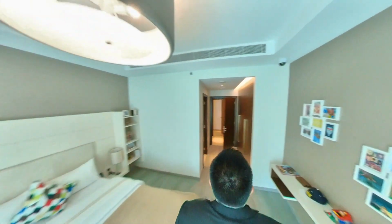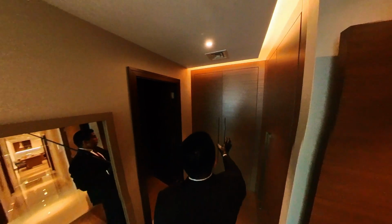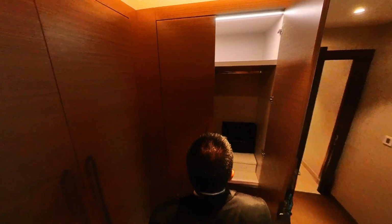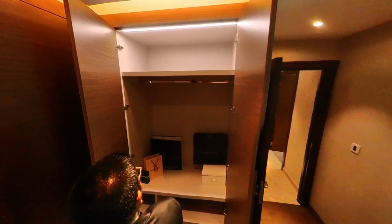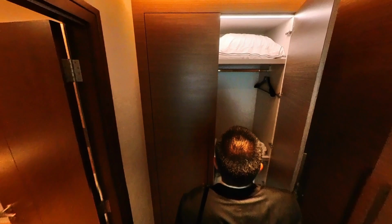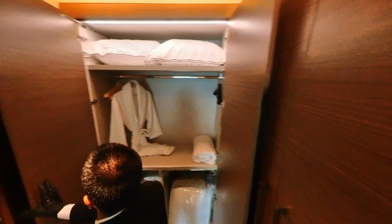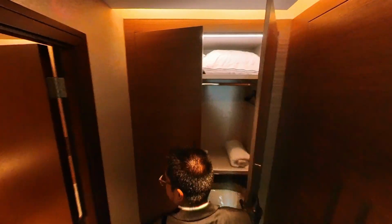Okay, let's go into the master bedroom. Okay, the master bedroom is right at the end of this corridor. As I proceed ahead, to my right, we have these built-in wardrobes right outside the master bathroom. Let's check this out. Okay, pretty similar-ish to the built-in wardrobes in bedroom number 1. But yeah, let's have a look at that, right? Cool, guys. Time to check out the master bathroom.